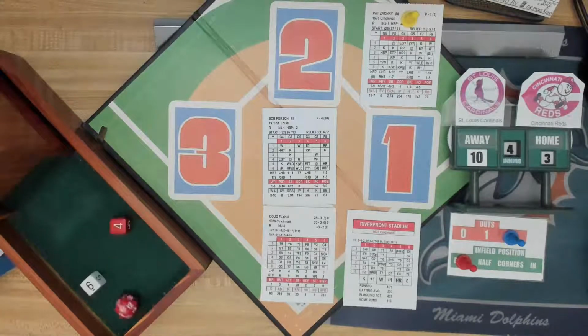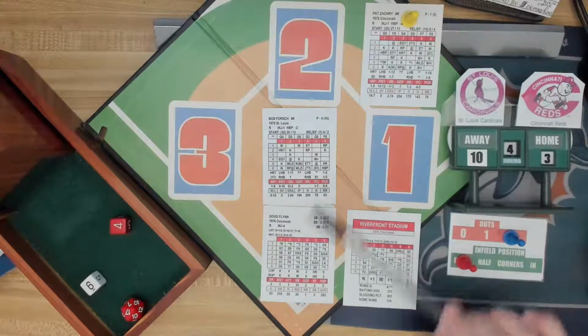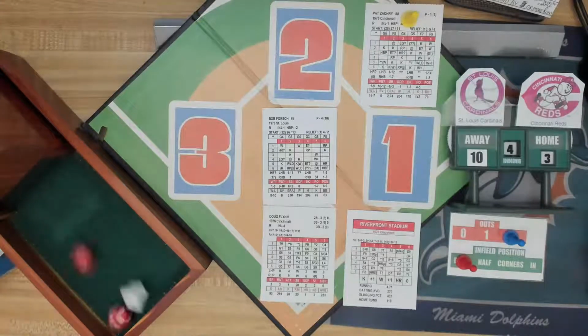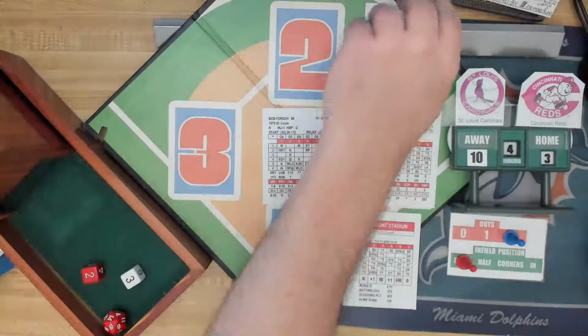Forsch with the pitch. 4-6. Flynn is a righty. A 1-5 would be a single up the middle. That's a 17. It's too high. It's a blank. Flynn will go ahead and swing. 2-3. He does get that base hit to left. Flynn goes ahead and gets the single. And that's what you want if you're the Reds, because now you can bring in a pinch hitter for Zachary.